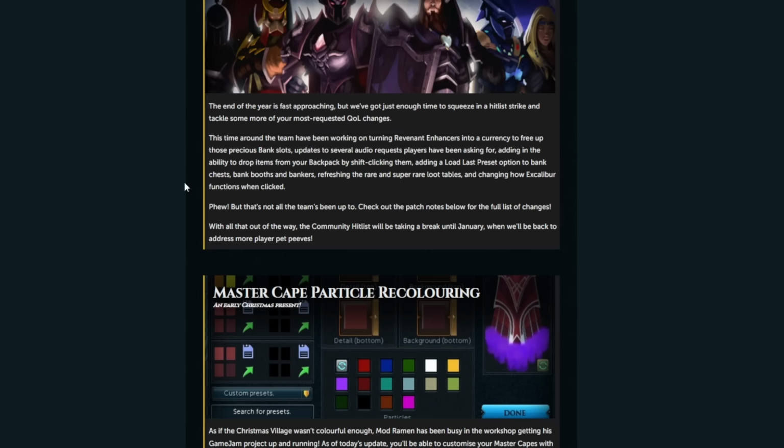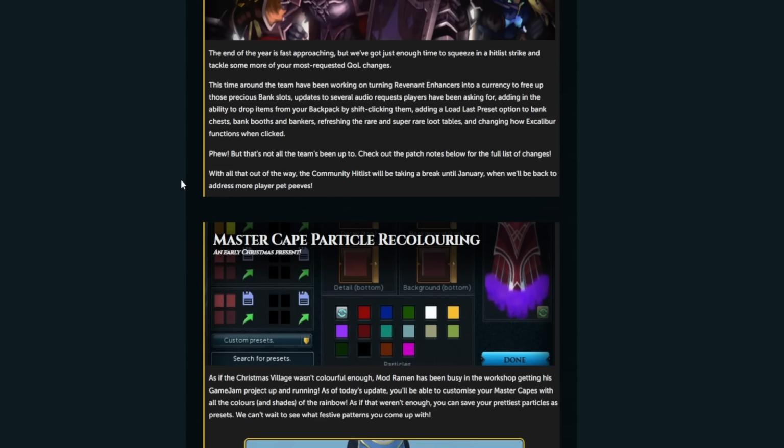Adding a load last preset option to bank chests. What? Bro, this is huge. And bank booths and bankers. Refreshing the rare and super rare loot tables. Okay. And changing how Excalibur functions. Oh, no way. Is Excalibur left click now to activate?